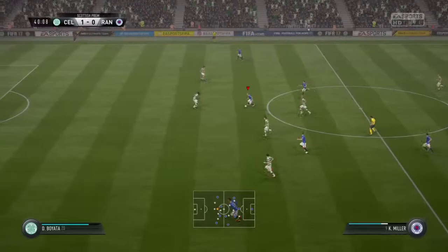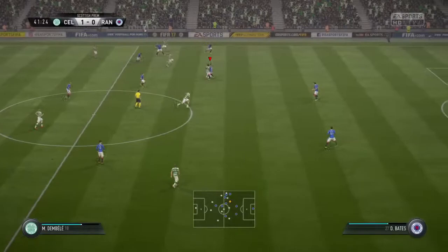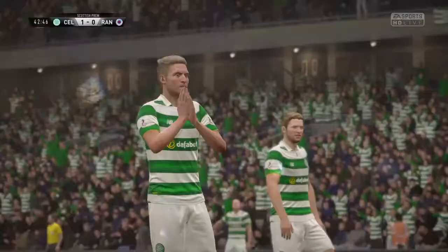And it's Rangers trying to attack here. Well, they passed their way up into a good position here and then just lost the concentration, lost the ball as well. They've got to work hard to try and get it back. Challenges for the ball. This could be dangerous. Great chance! That was close, but a fraction too high.